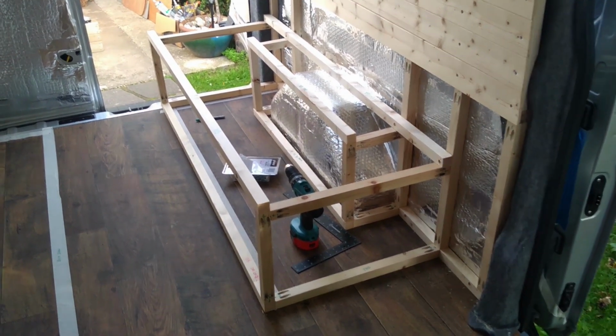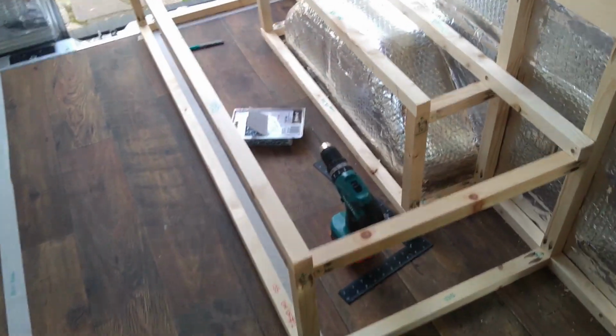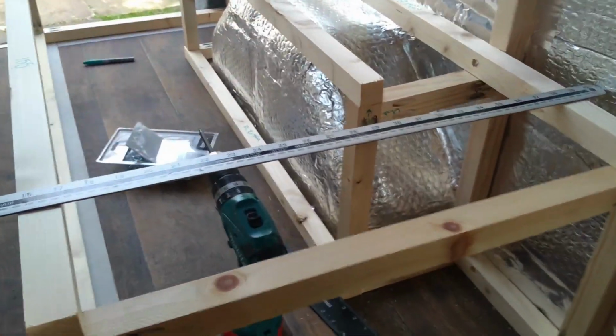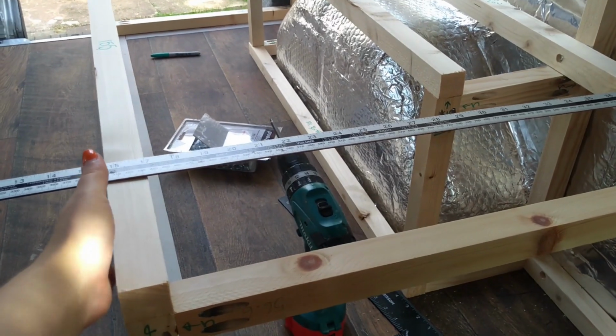Okay, and we are there. So the slats of the bed, let's see if I can show you, are going to go across like this, where the ruler is. Obviously not sticking out. Stop about there.